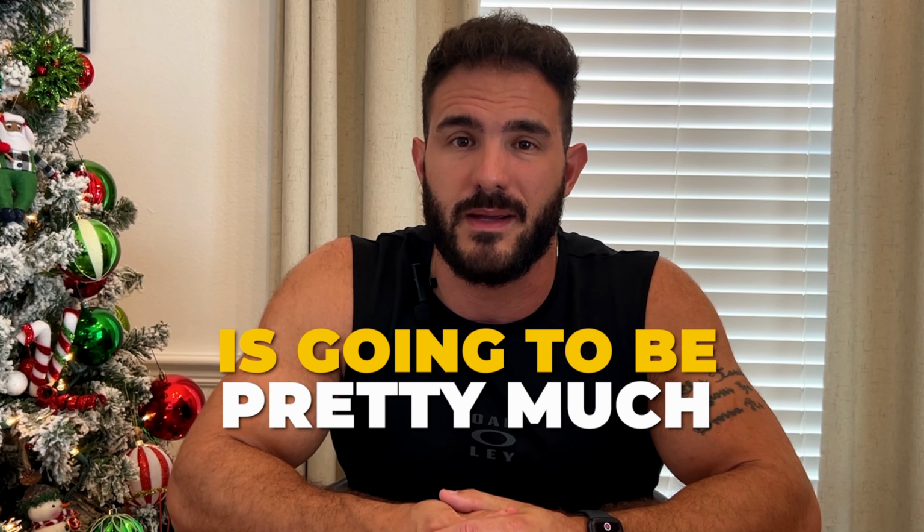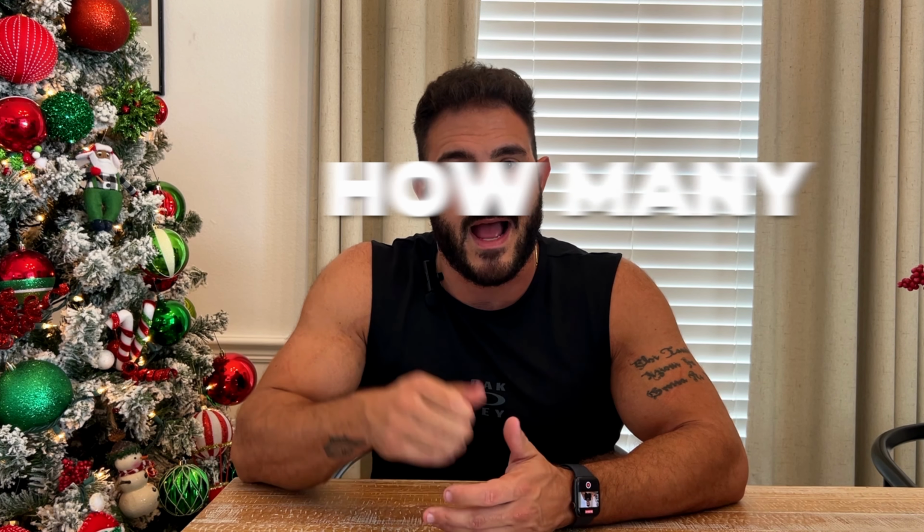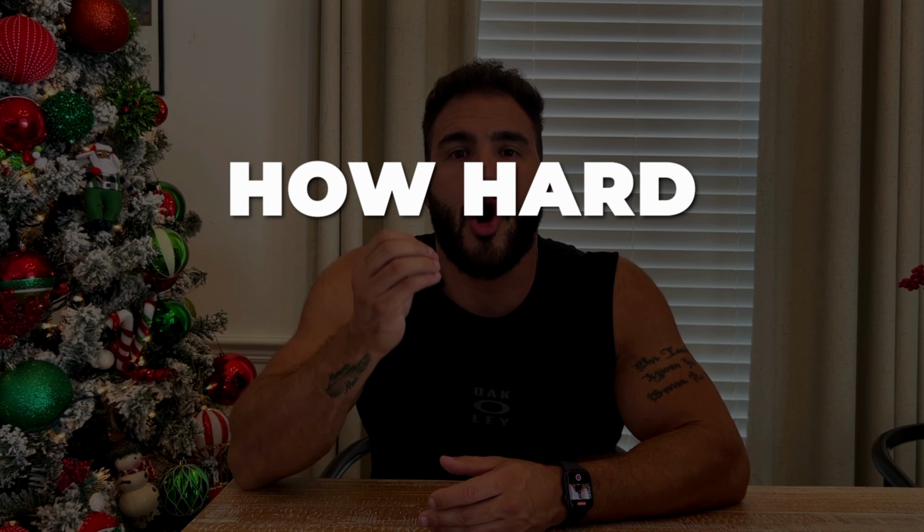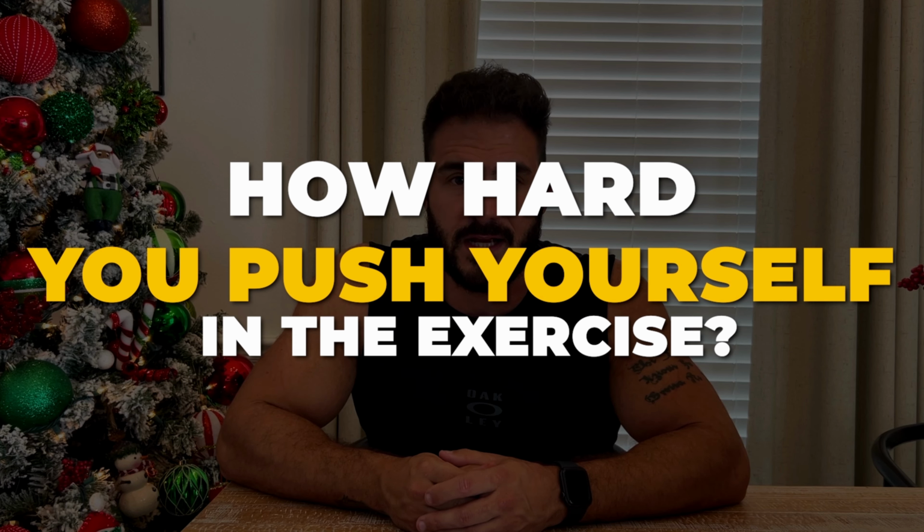And the addition of a hip extension movement or a hip thrust is going to be pretty much unnecessary. Remember, stimulating a muscle has very little to do with how many exercises you do, how many reps you do, how hard you push yourself in the exercise. And training all the way to absolute momentary muscle failure is going to maximize the intensity of effort and maximize the stimulus on that targeted muscle group.